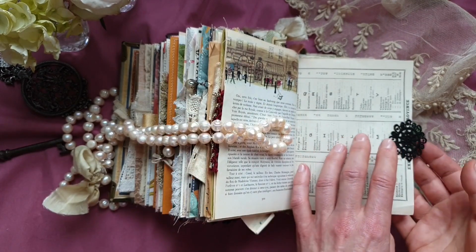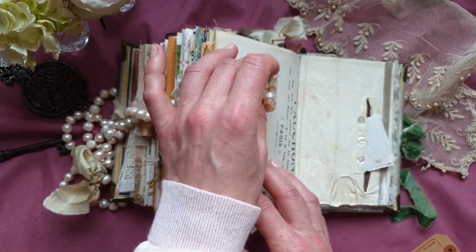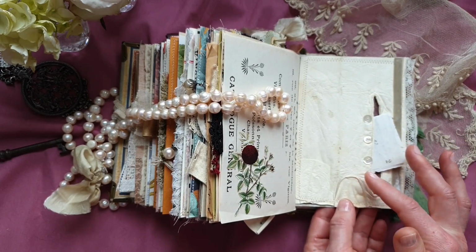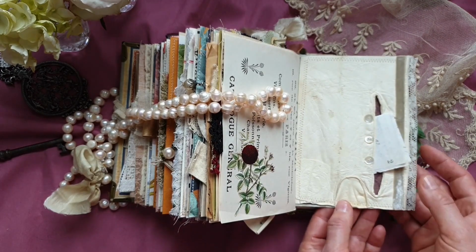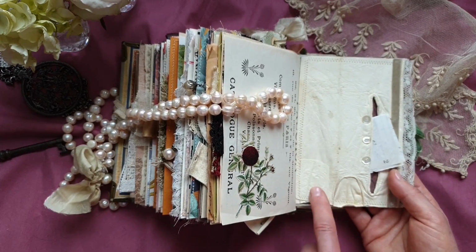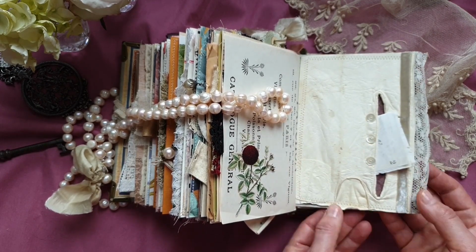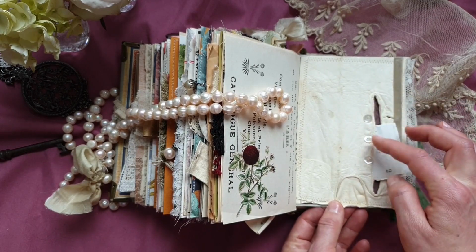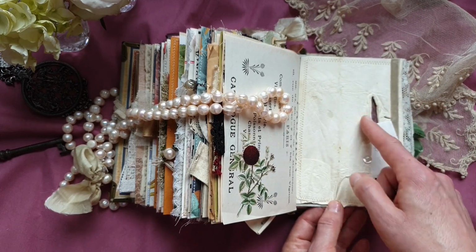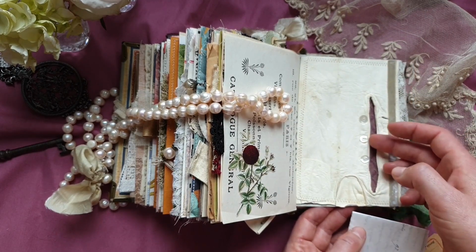The page from the Fauchon catalog with a small vintage lace doily in black. And yes, here you can see that very old leather glove from the 19th century that I have mentioned. I have had to repair it a little bit with some patches coming from the same glove. And these are its original buttons. They are in perfect condition. So I have decided to use this glove as a pocket.